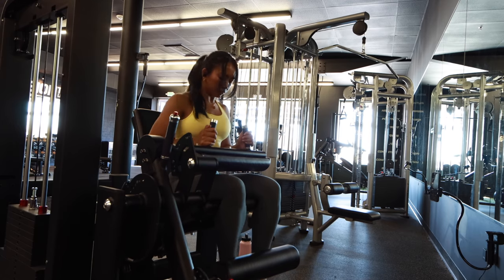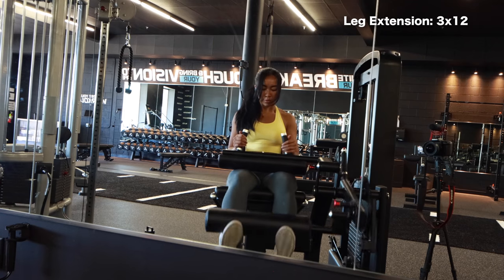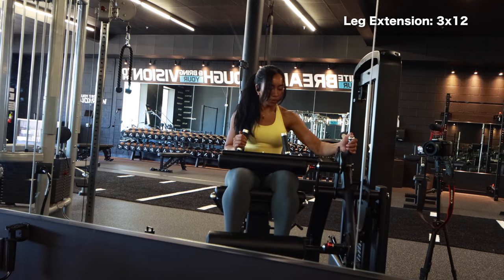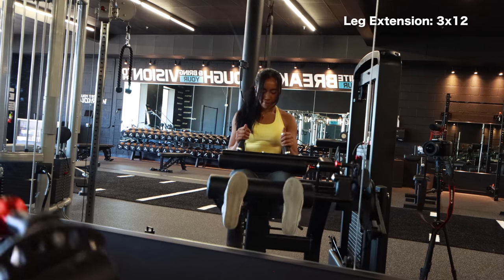Next is the leg extension machine. It's my favorite machine for quads. Again, go slow on this machine as well. I do 3 sets of 12 for this one.